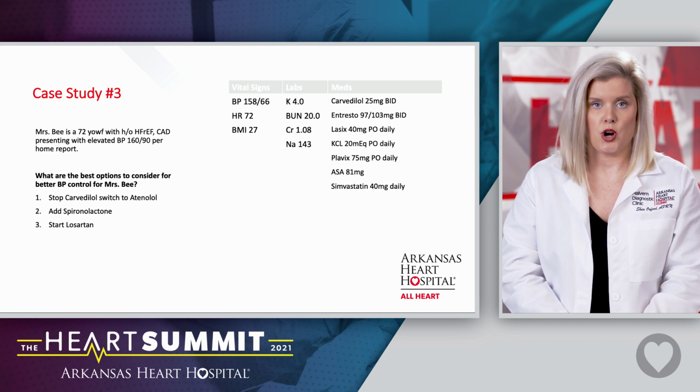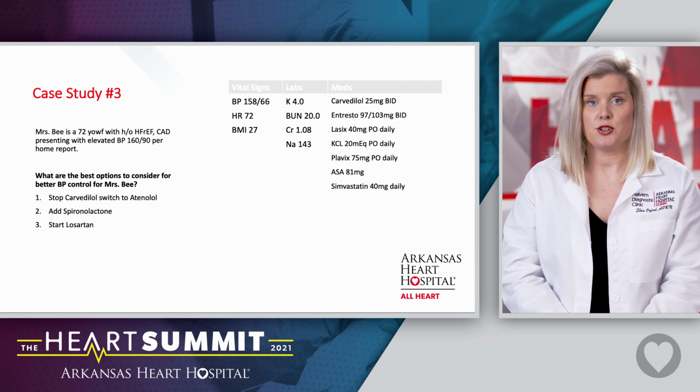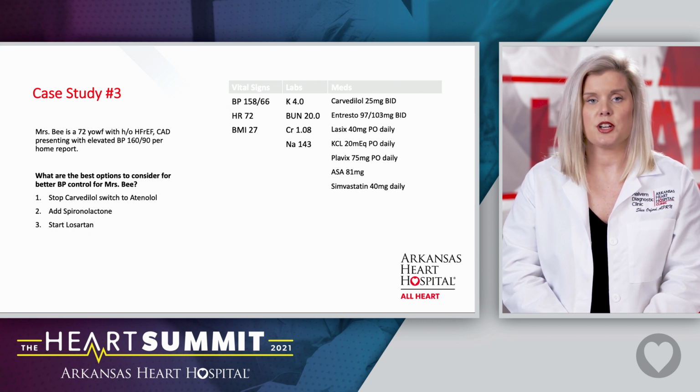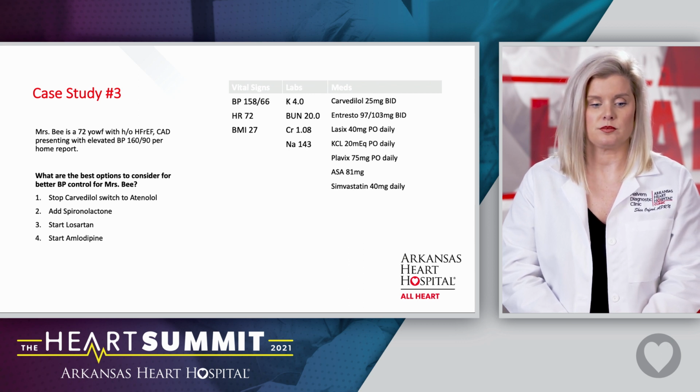Would we start losartan? Well, if you know anything about Entresto, it is an evidence-based medication for heart failure that consists of sacubitril and valsartan, and valsartan is the sister to losartan. So we would not start losartan at this point in time. Had Miss B come to you without being on Entresto or any other ACE inhibitor or ARB, adding losartan would have been a perfect option for her.